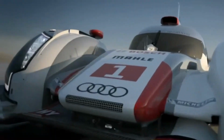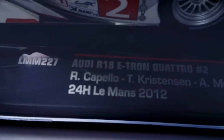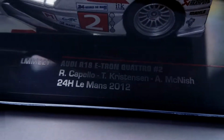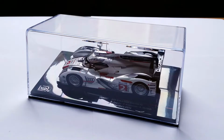So this is the 2012 spec R18, subtitled e-tron quattro. Piloted by Allan McNish, Tom Kristensen, and Rinaldo Capello, this is the number 2 car that coincidentally also finished second in the 24 Hours of Le Mans in 2012. In fact, Audi secured the entire podium for itself, with the number 1 car placing first, also an e-tron quattro, while third position was taken by an R18 Ultra. Interestingly, 2012 also marked the first time where the 24 Hours of Le Mans was won by a hybrid.